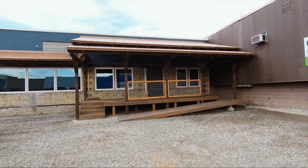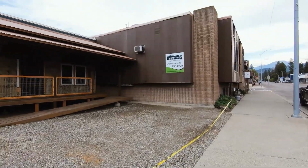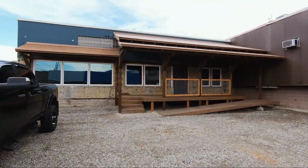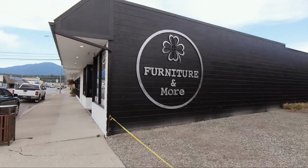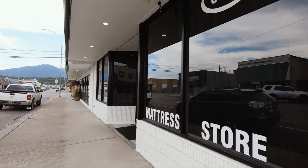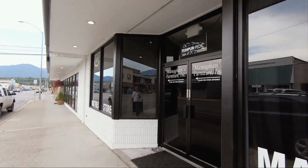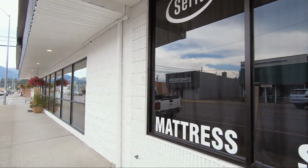Okay, it looks like this one, I can't tell if that's their realtor office or if this is for sale. Interesting. Okay, big furniture store here, which is great. Because when you move in, you need furniture. Manigan's Furniture Inc. and mattress store.